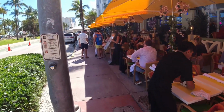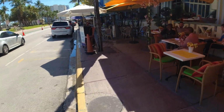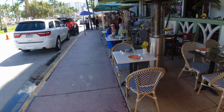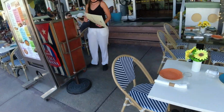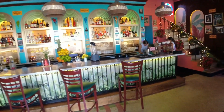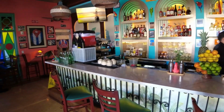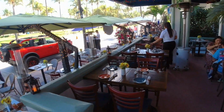We're down here at the Alma Cubana because it's highly rated for their Cuban sandwiches. So that's where I'm heading. There's my wife sitting. We're getting ready to have a Cuban sandwich. Check this place out. I gotta walk inside and see it. Hi. The mojito bar's in here. This way. Oh, this is an awesome looking bar. I love it. Very Cuban-y in here. And you sit along the street on most of these restaurant places in South Beach.